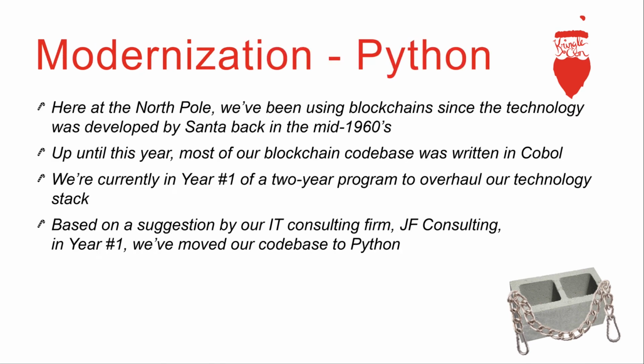We're in the midst of a 2-year modernization project for our blockchain technology here at the North Pole. We've been using blockchain since the technology was developed by Santa back in the mid-60s, and quite honestly, our code base is getting a little old. Most of it has been written in COBOL up until this year. We're currently in year 1 of a 2-year program to overhaul our technology. Based on the suggestions of our IT consulting firm, JF Consulting, we've moved our code base to Python.